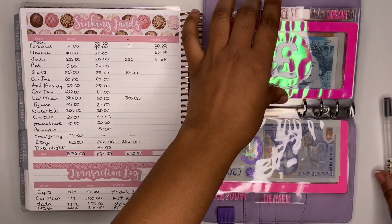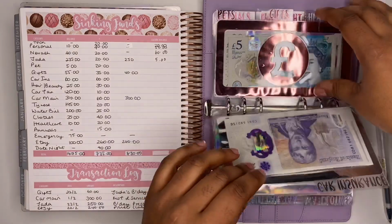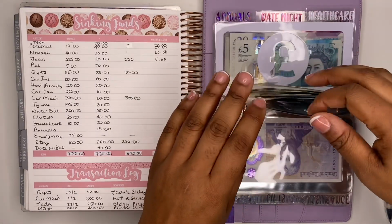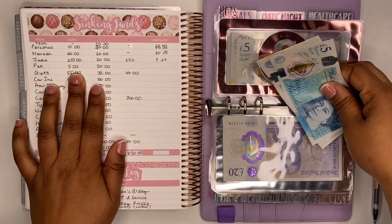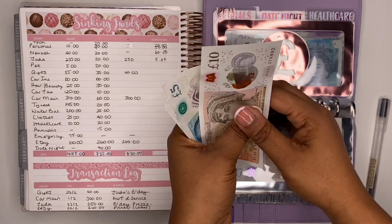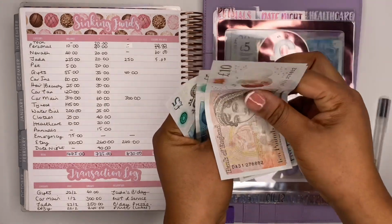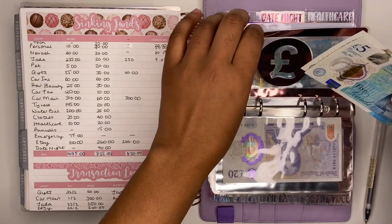My pet envelope is next, and sorry guys, but these are not in order, so we'll have to go flipping through. My pet envelope is next, and at the beginning of the month I had £5, added 20, so we should have 25. So 10, 15, 25 is in here now.